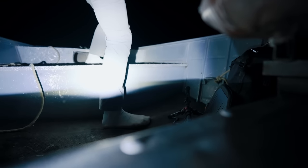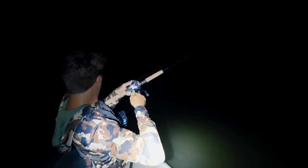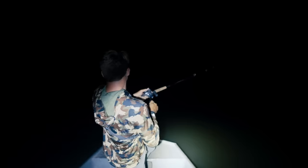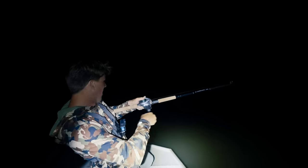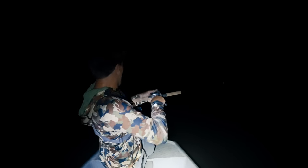Oh, it's big. This thing's kicking my ass. Obrigado. Oh, big catfish on the line. This is way bigger than I thought. On the musky rod.